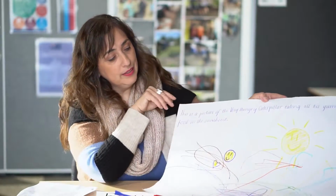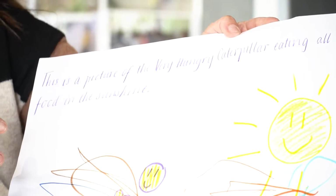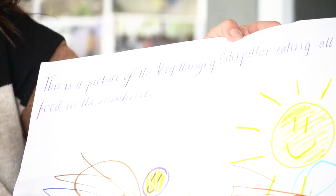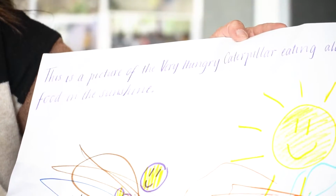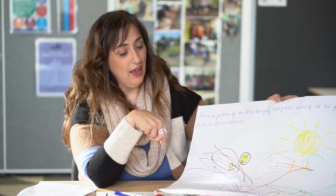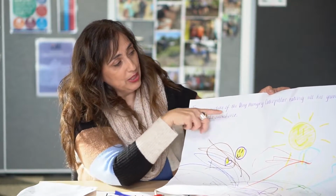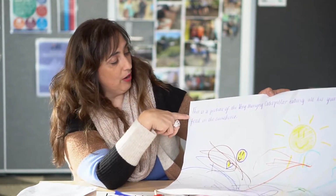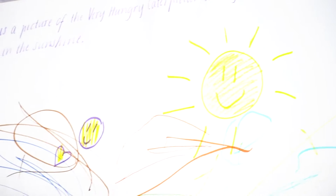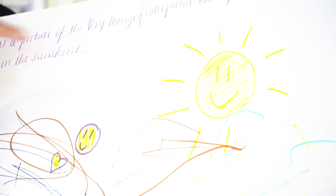And as you can see here, this is exactly what I'm talking about. So after lots and lots of reading and discussion of a storybook, The Hungry Caterpillar, this little boy, who is just over 1, was starting to draw a picture. And his mother actually wrote a sentence about it. So he's already starting to see the process of writing. This is a picture of the very hungry caterpillar eating all his yummy food in the sunshine.